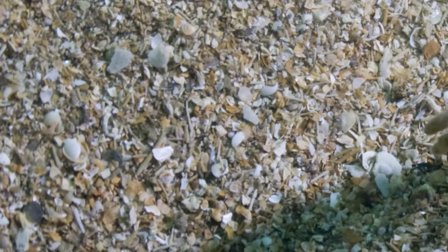This is the sediment close up with a DSLR camera, and you can see, although there are some shell fragments here, a lot of the sediment is other biogenic fragments, including pieces of barnacle carapace and segments or joints of erect bryozoans and pieces of Pentapora.